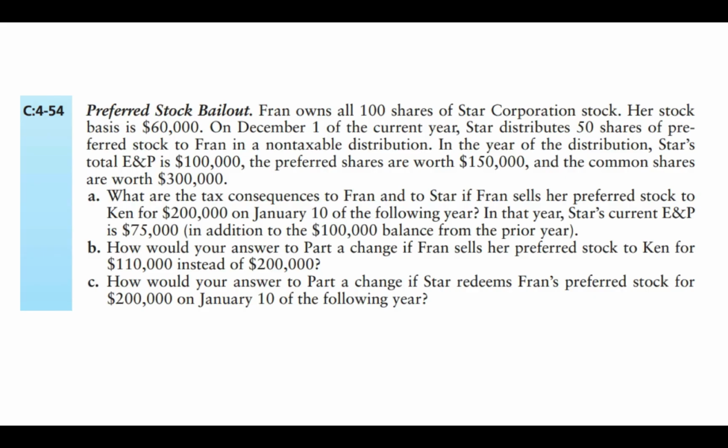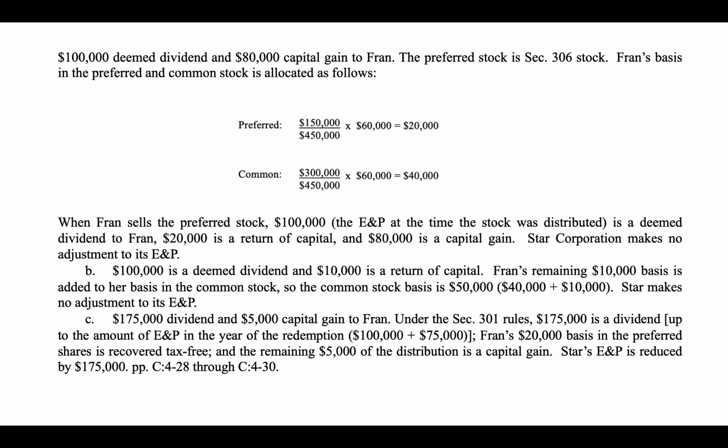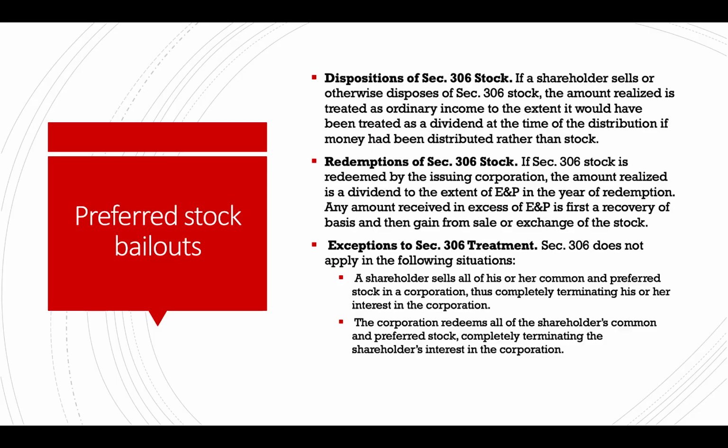Now Part C, how would your answer to Part A change if Star redeems Fran's preferred stock for $200,000 on January 10th of the following year? So now it is a redemption of preferred stock. All right, so now we treat it as a dividend to the extent of earnings and profits in the year of redemption. So let's look back at the problem.